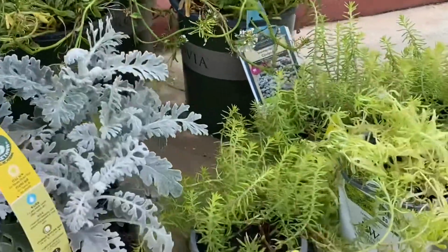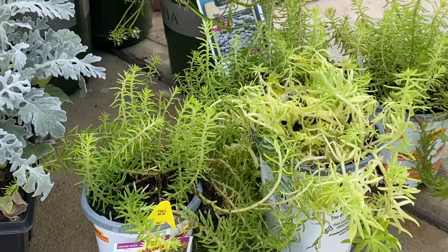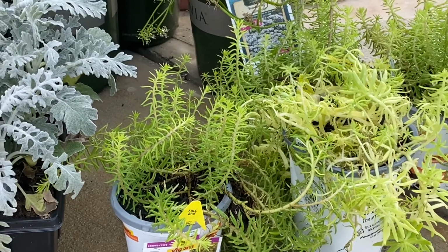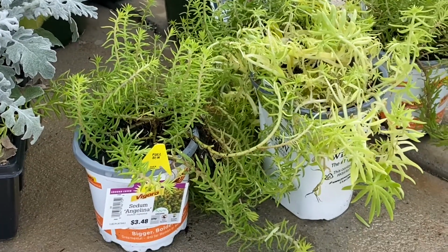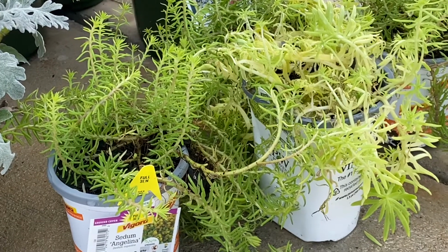Then we have down here some sedum, which is the Angelina. The Angelina is great for a pop of color. It's really beautiful when they're in bloom.